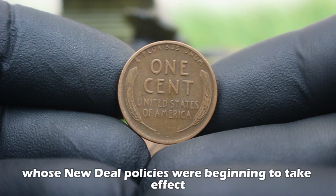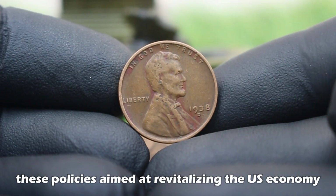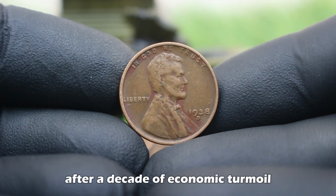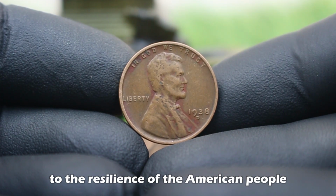Roosevelt, whose New Deal policies were beginning to take effect. These policies aimed at revitalizing the U.S. economy and rebuilding the nation after a decade of economic turmoil. The coin itself was a testament to the resilience of the American people.